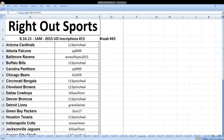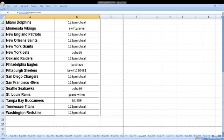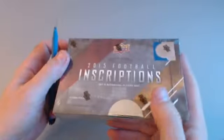All right, guys, up next will be 2015 Upper Deck Inscriptions, number 13. This ended Sunday on eBay. Welcome back, Granite Wines, we haven't seen you in a minute. Sox win too. Good to see you back as well. And Dubba, there you are. P. Michael on the bottom with the Skins and Titans. Alright, guys, 15 Upper Deck Inscriptions. Pull some good ones out of here today as well.